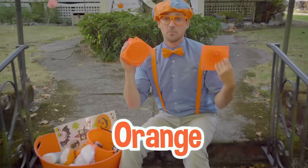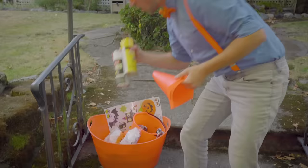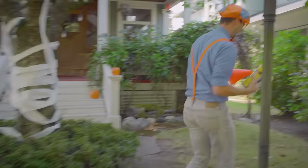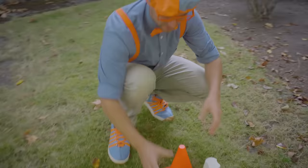Okay, we have some orange cones right here. But wait a second, what can I do with orange cones? They're not very Halloween-ish. Hey! But if we're creative, then we can probably make something called candy corn.